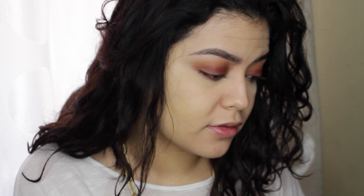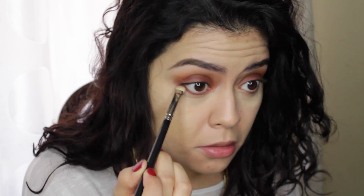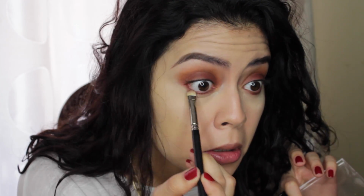Dude, if I could live in this shade of reddish brown, I would. Like from head to toe, my eyes, my clothes, my nails, my lips. Oh, there's just something about this shade that just gets me. It just gets me, guys.